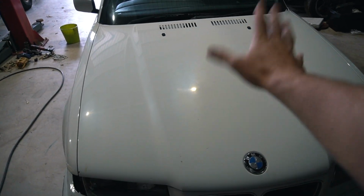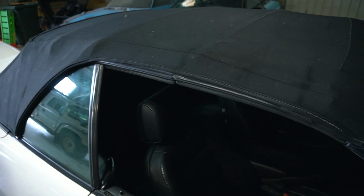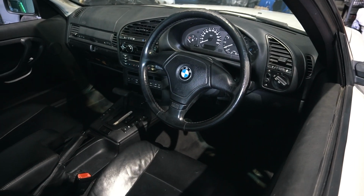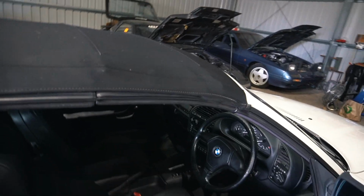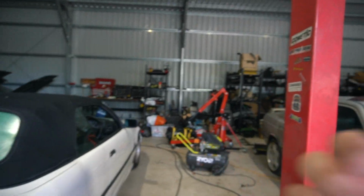It's a 2.8 litre inline six. It's auto, but it's super healthy. I don't know if the roof works because I've never actually had it down, and neither had the previous owner. He had it for a few years. Oh, it's so hard to see in here. But the interior is actually in pretty decent nick. I'm super tempted on a car like this to actually manual swap it, coilovers, cool wheels, and use it as a bit of a drift car, but it's not gonna happen. I'm controlling myself.